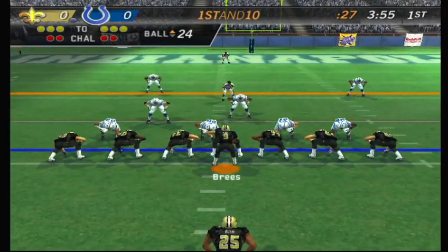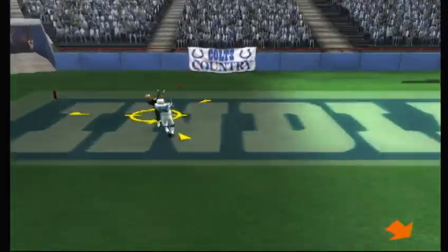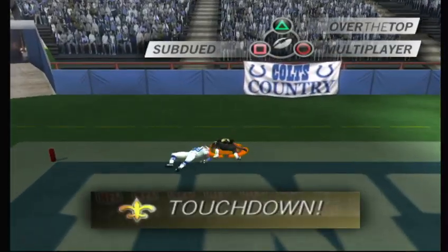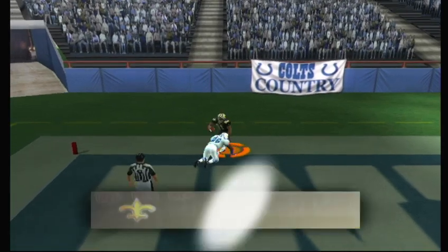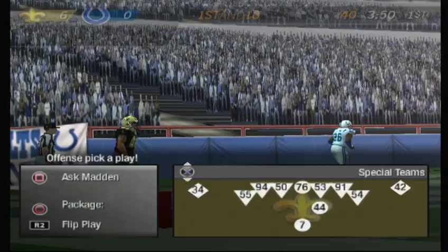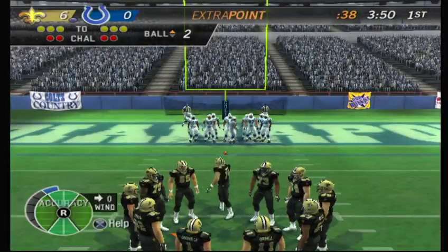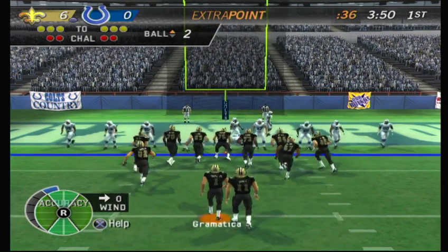The Colts with a four-man front. Pass play here on first down. Going long. He has a touchdown, New Orleans. Touchdown. The veteran is able to come down with a pass in the end zone. This is what good, experienced receivers do. They excel when they're given the opportunity to make big plays.